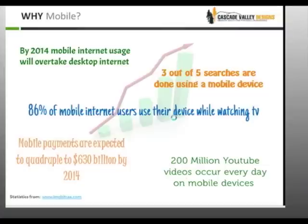So next is YouTube videos. 200 million YouTube videos are viewed every day on mobile devices. YouTube videos look great on mobile devices. Most YouTube videos are mobile-enhanced anyway. And so if you're pushing out YouTube videos or thinking about it, it's a great combination with a mobile device.